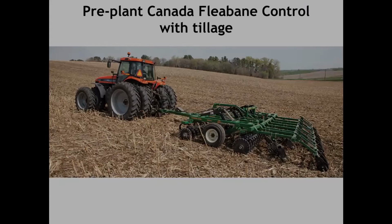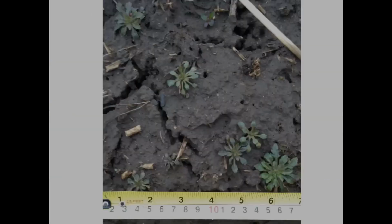If we go back to our two methods of managing weeds prior to planting soybeans, that handles the herbicide end. But what if you're a person that manages residue with tillage, also trying to manage weeds? Would vertical tillage adequately control Canada fleabane? And so we have looked at that at field levels, and the short answer is it kind of depends, again, what the population density is.